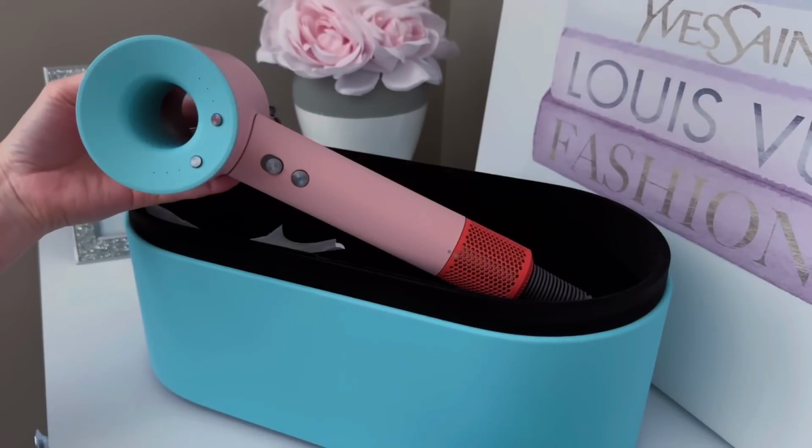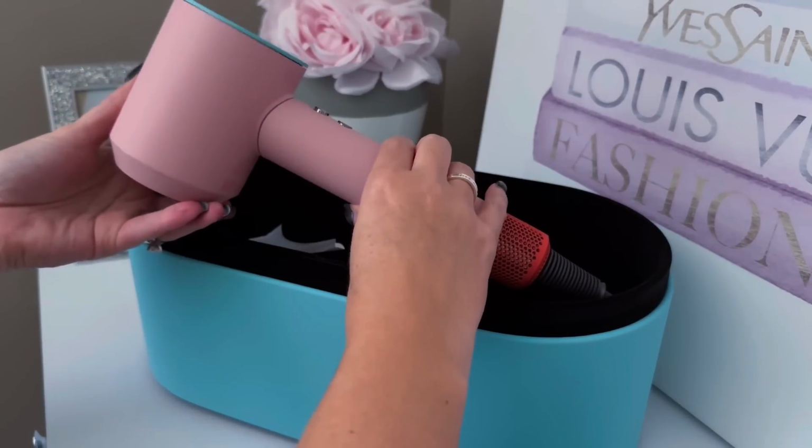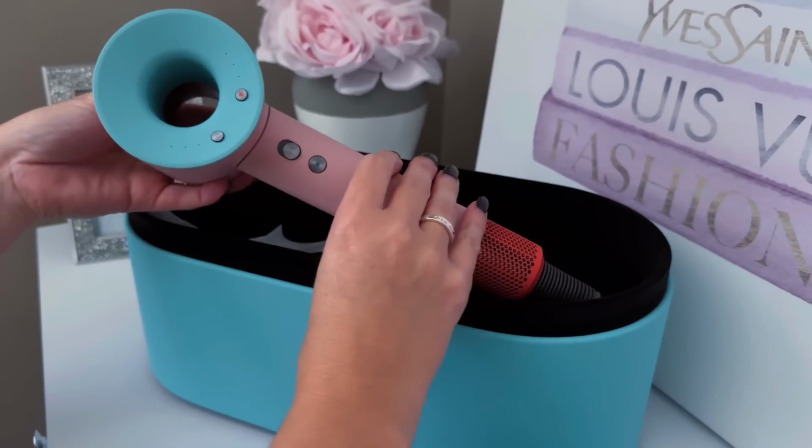I haven't really used the attachments, but I will tell you, I have long, thick hair, and I can blow dry my hair in, like, I don't know, 5 or 10 minutes. It's really quick, and I absolutely love it, and it's small and compact. I love that hair dryer so much.